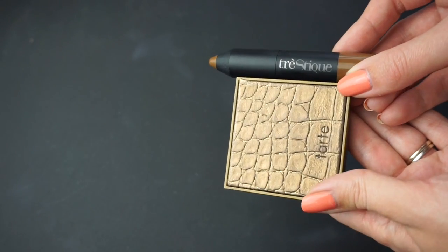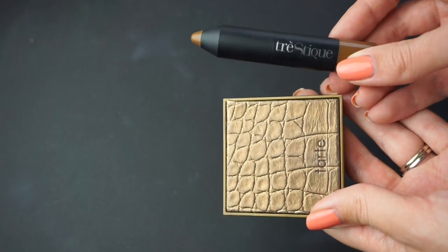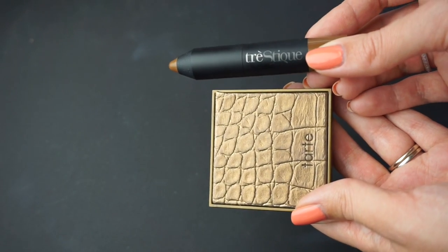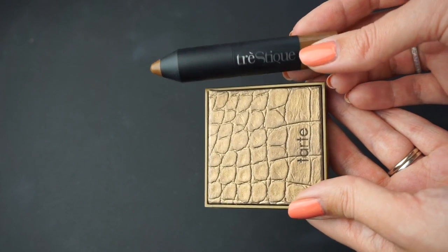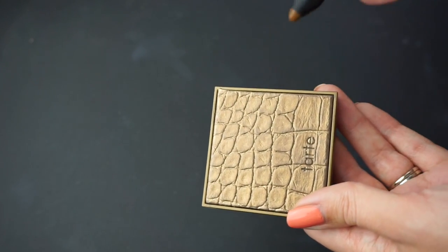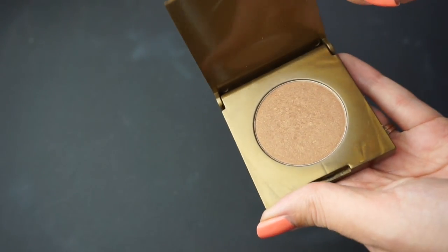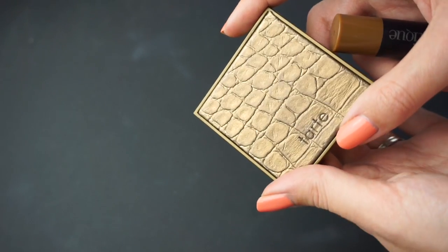These are two that I just feel okay about, but I do like using them. The Trestique Brazilian Bronze Bronzer Crayon is the only cream bronzer that I have. So I'm gonna hang on to that just because I like to have a variety in my collection. And this is a deluxe sample of the Tarte Park Avenue Princess. It's nice, it's not my favorite, but I also don't hate it.